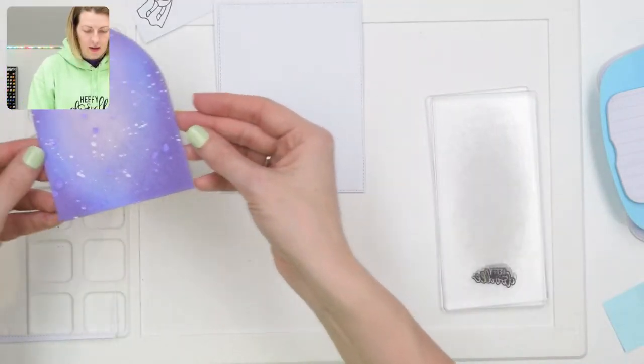Okay. Look at how beautiful this is drying.